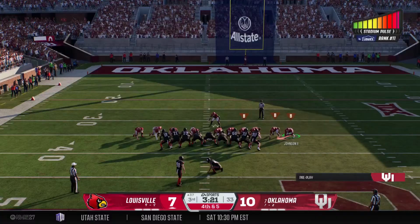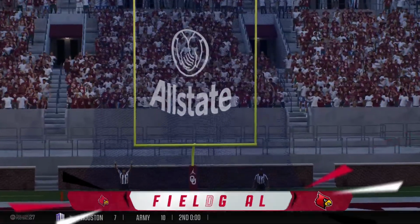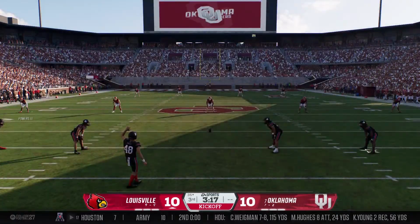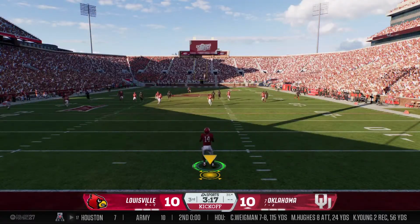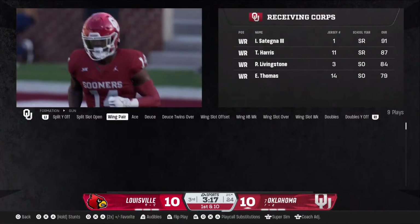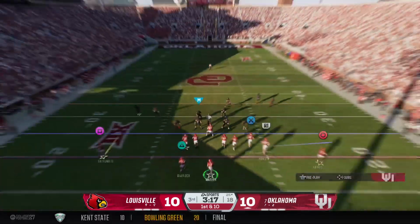This whole play is going to see if this kicker can operate in the sea of noise. It's good. He could have hit a string right in the middle of the uprights there. And we are dead even after the field goal here in the third. Way to bounce back, kicker. Obviously, this guy already had a kick blocked earlier in the game, and he answers by kicking a bomb through the uprights. Well done. So Oklahoma has it again, and here comes the offense.